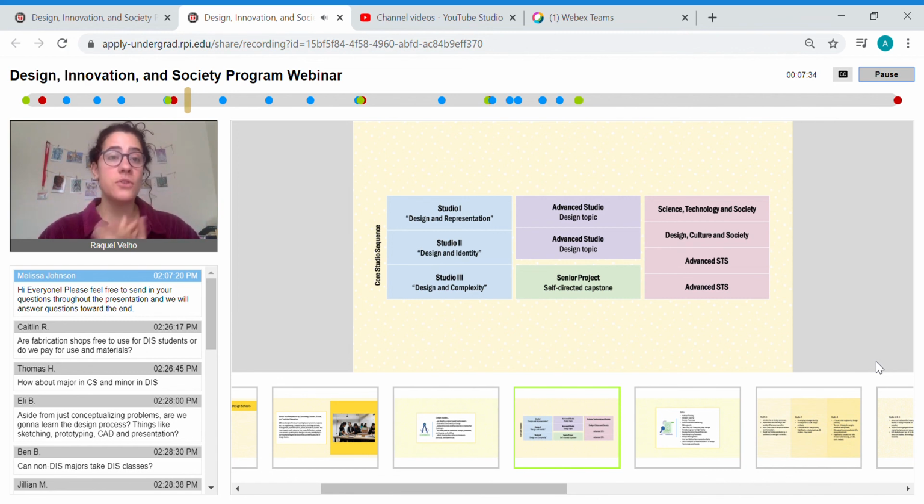So the core studio sequence, in essence, we've constructed it with what is known as the core studio and then the advanced studios. You'll be taking studios 1, 2, and 3 in that sequence, one per semester as you progress through the program. Studio 1 is known as design and representation. Studio 2 was design and identity. And then once you become a sophomore, you'll be in Studio 3 in the autumn, taking design and complexity.